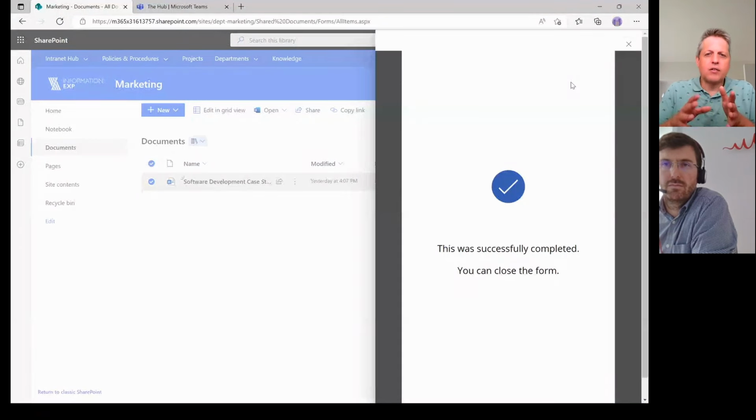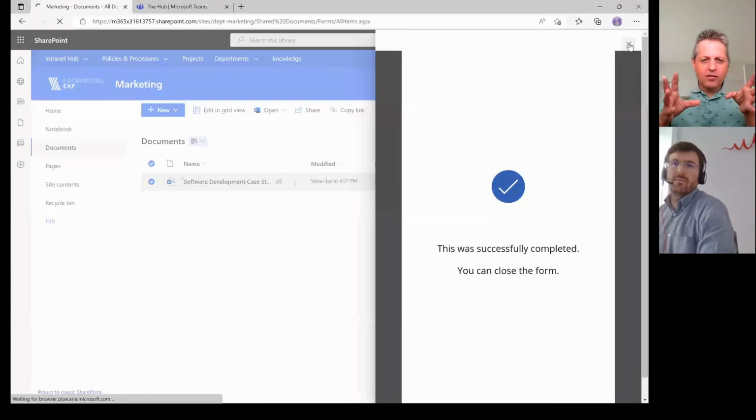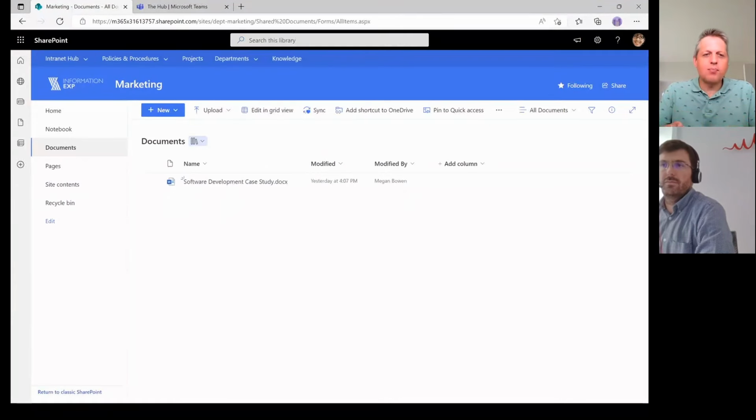Excellent, Phil. So you can close that form on the top right there. What that's done is popped it into our knowledge base, but it's only put it in as a draft. It's not been published to the world yet, so it's pending approval. But that's the first stage of the process. So that's how we can work with files within SharePoint.